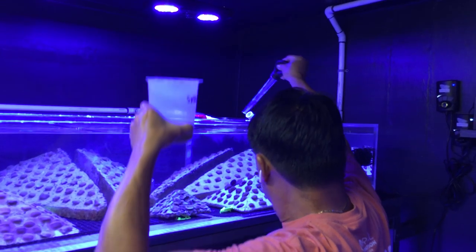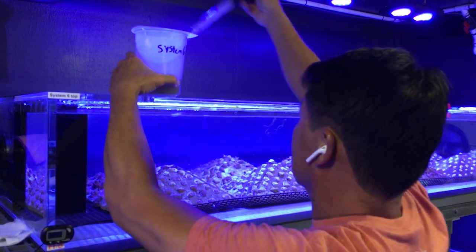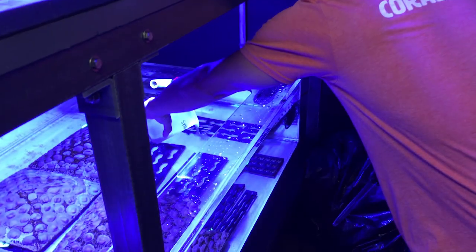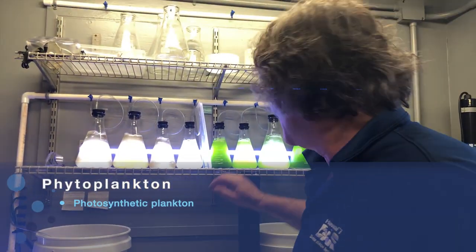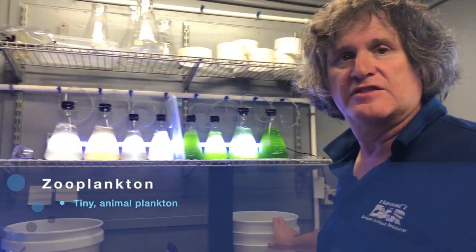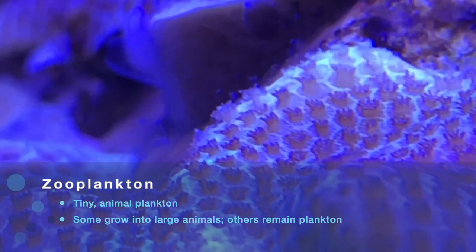The problem is it's all dead food. It's not swimming around, and so anything the coral doesn't eat gums up our filters. So, in a way to cut down that waste, but also to provide the corals a little exercise of capturing and eating their own foods, we also grow our own live foods. We have two types of phytoplankton and two types of zooplankton that we grow for feeding the corals. They get live food once a week, and they get the dead food twice a week.